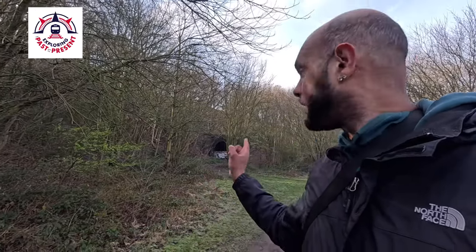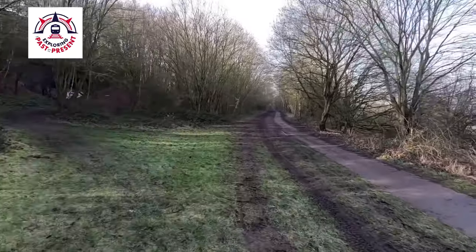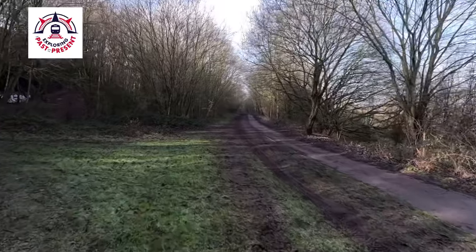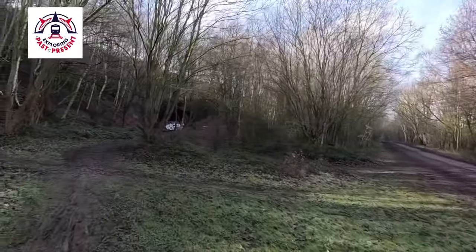So back in 1964, the Chapel Town loop closed. You've got Ardsley Tunnel in the background just here, which would have headed towards Monk Spring. In 1967, it did reopen. British Rail opened this part of the line that linked it to the Hull and Barnsley Railway, bypassing the tunnel. Before we head on to the small link to the Hull and Barnsley, I'll give you a little look at the portal.